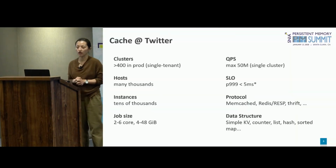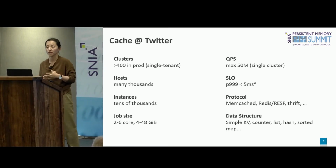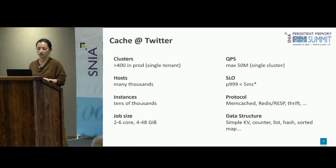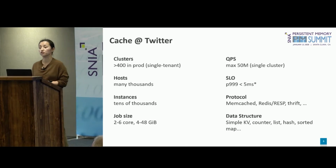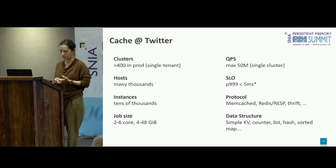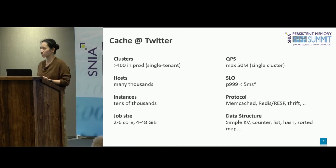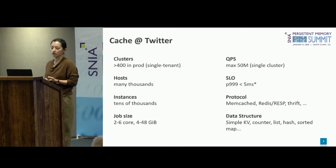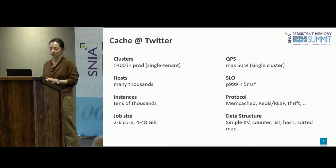A little bit of background of how we run cache at Twitter. I think this is important because this explains the test setup that we later will present. We have, I think, an interesting, maybe a little bit unique setup where, in terms of cache, we're in favor of single tenant configurations to achieve good resource isolation. What that means is we have a very large number of relatively small clusters, ranging from a few thousand QPS all the way to maybe tens of millions of QPS.